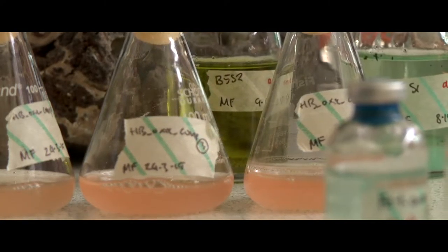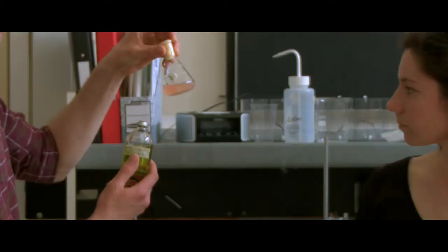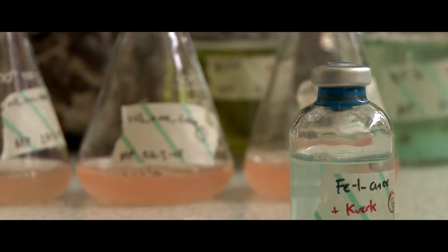Here's an example of a simulated Martian brine. The green colour comes from a high level of dissolved iron. We look at microbes that live in high salt environments. We pull out microbes from there and we try and understand how they survive in these types of environments, to give us a better idea of where to target with a spacecraft.